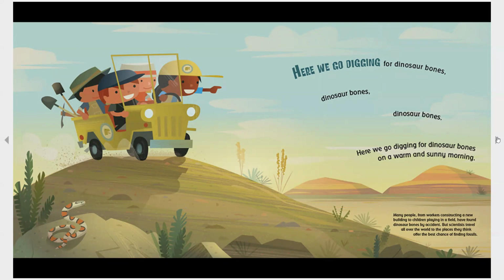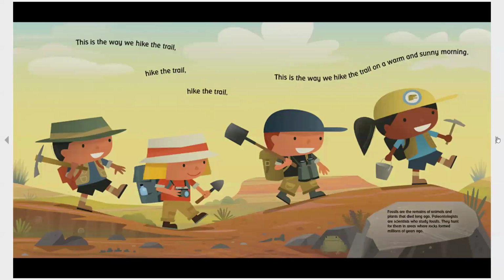Scientists travel all over the world to places they think have the best chance of finding dinosaur bones and fossils.